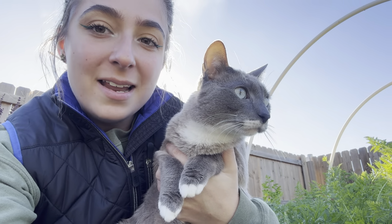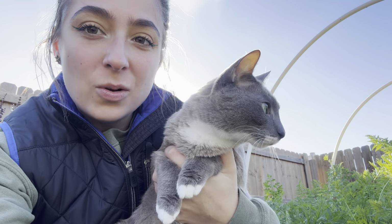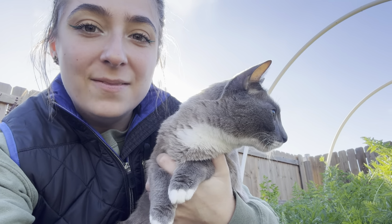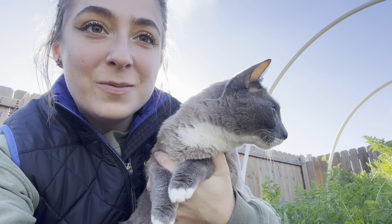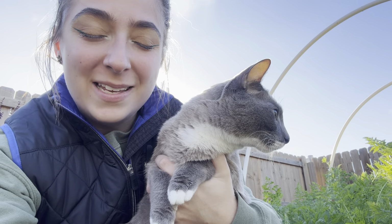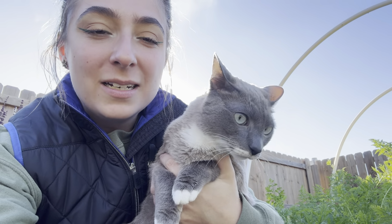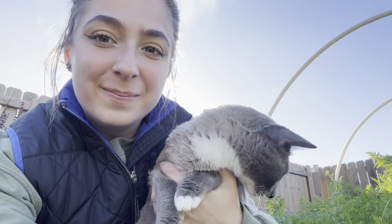So I've got nutmeg and saffron out here today, and we'll just take a little stroll through the garden while it's nice and sunny, even though it is a little bit windy. Hopefully it'll hold off a little bit for a few minutes while I film this, but we'll just see everything that's going on and go over sort of my plans for the winter.